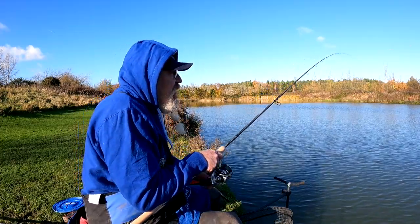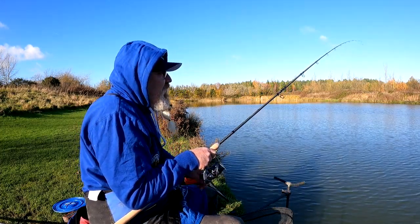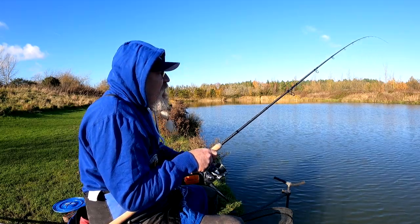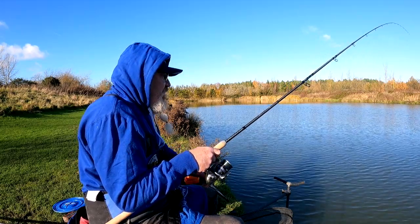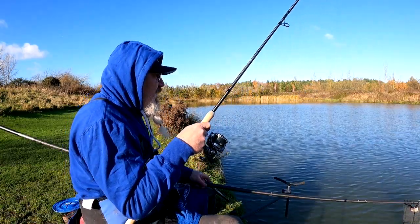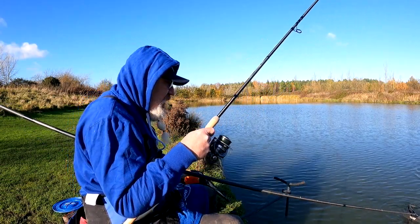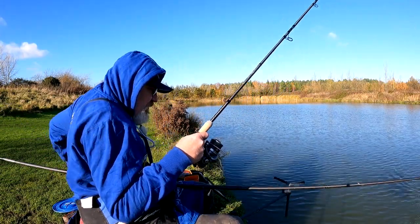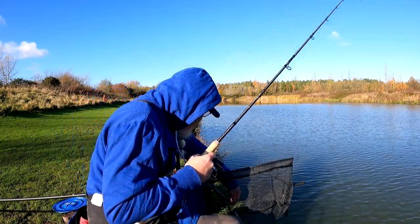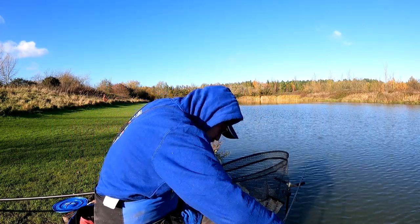I've just swapped over to a window feeder just to see if it makes any difference. I was getting bites quite quick. I was putting quite a lot of worm in, so I decided to take the normal feeder off, stick a window feeder on, just pile some bait in, and they're going nuts. There's me thinking they're on a wind down. No, they're still having it. It's only a small one.